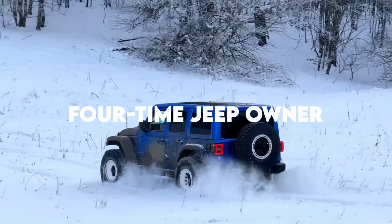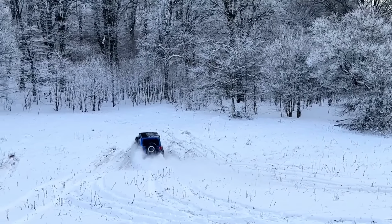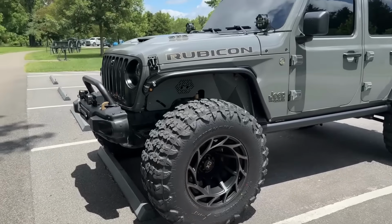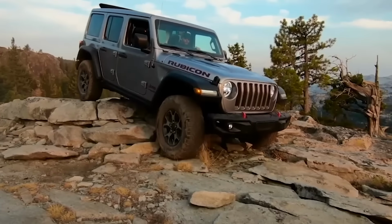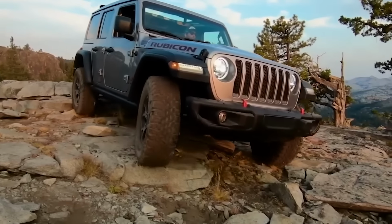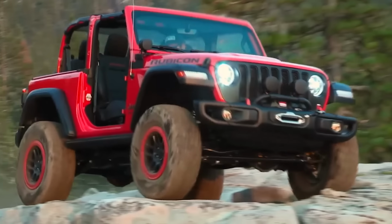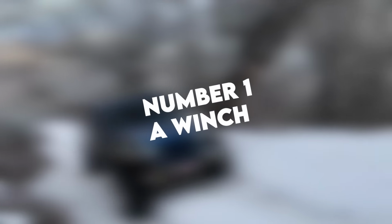And as one 4-time Jeep owner put it, once you start spending on your Wrangler, it never ends. So build smart. Start with a good lift and tires and go from there. All right, the big one. If you skip everything else and only buy one accessory, every experienced Jeep owner alive will tell you to make it this. Zero debate. Number 1, a winch.